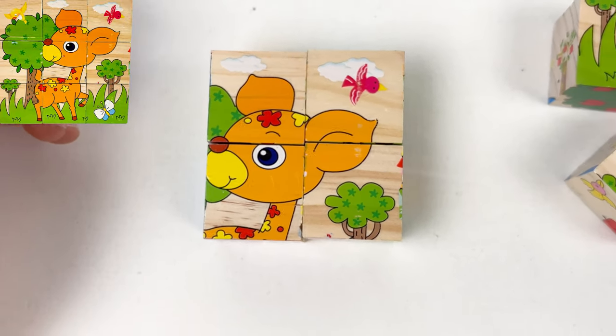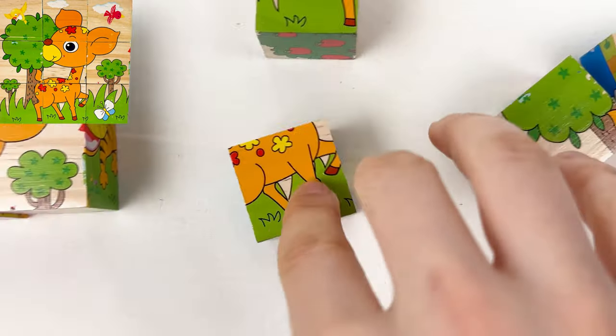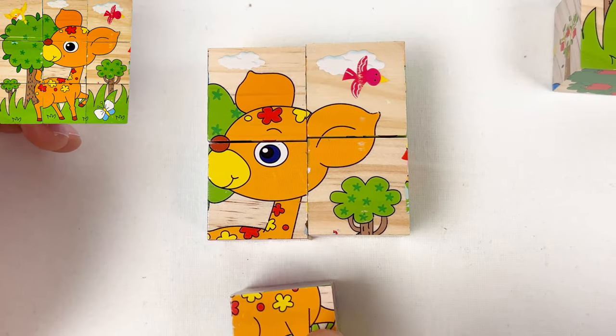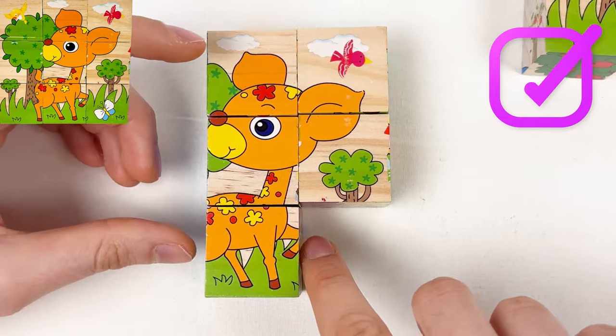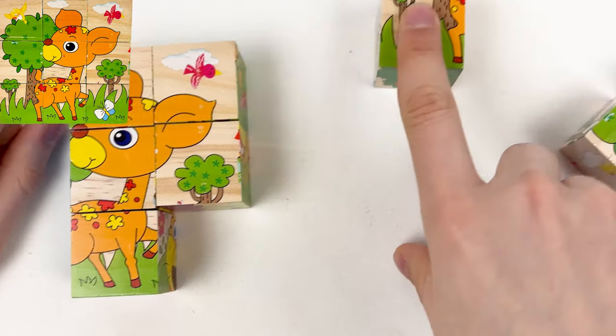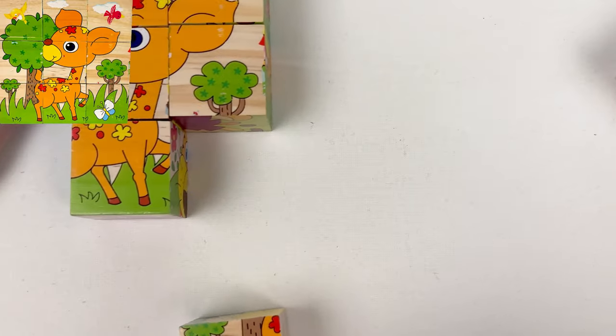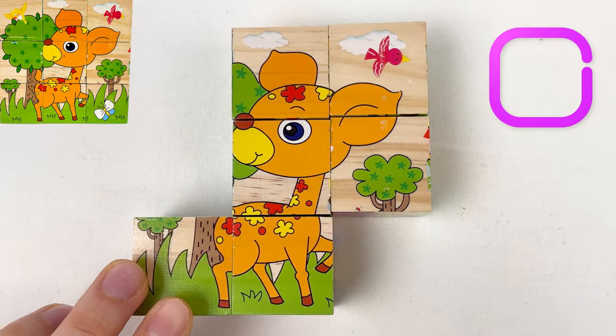the deer. So let's work on the body. Let's take this puzzle piece and move it and connect. Great, well done. So we need the tail, right? So here is another part of the body. So let's move it and combine.